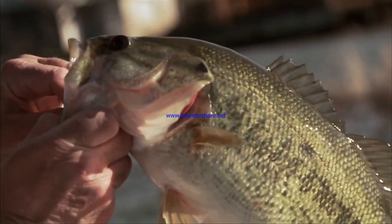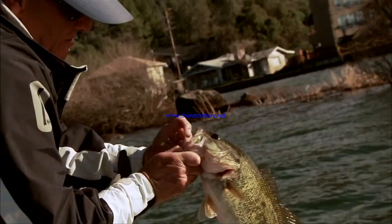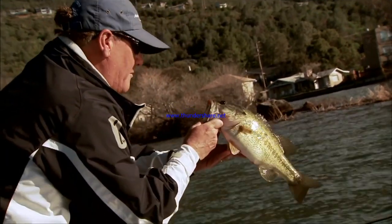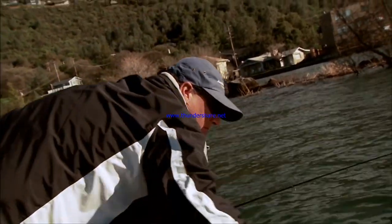Look at the lines. Beautiful. They really are. These fish are really handsome. Clean. Look at that. Where are the females? Good job, dude.